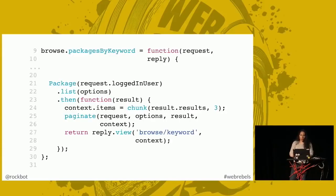So, example, we have some old website code here that is for browsing packages by keyword. And okay, so what does it do? Well, it checks the logged in user and then puts together a list of all the different packages that they can see, and then it chunks it up, paginates it, and renders the view. Great, cool, fantastic. What's missing here? Nobody? Bueller? Okay. So we're not catching any errors, right?